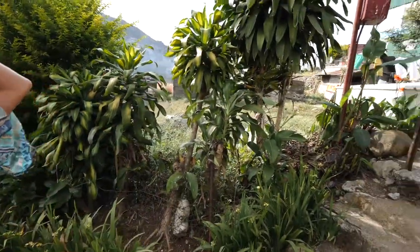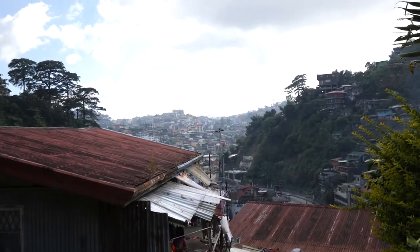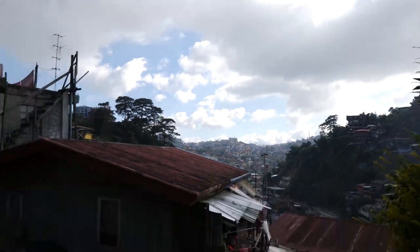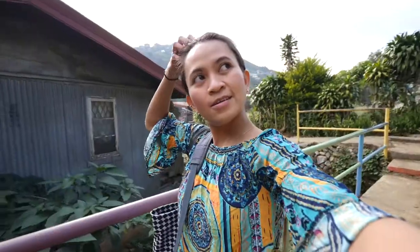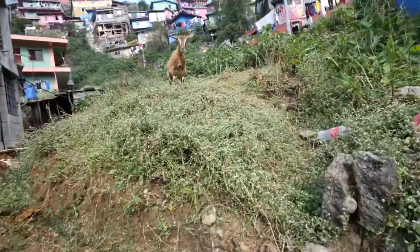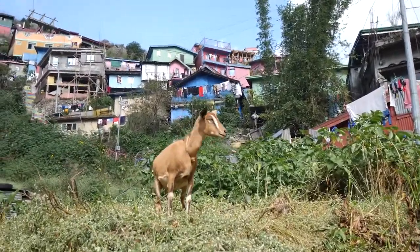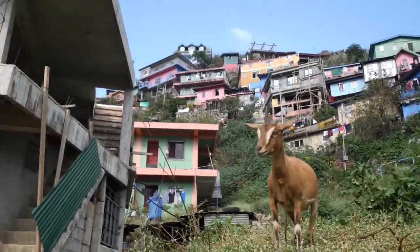Yeah, maybe fly the drone here. Looks like a basketball court. There's the rest of the city way over there. Oh, yeah, we're just trying to find a place to fly the drone. I think maybe this will be a good spot. Look at this goat, little goat. Hey! Hey man, are you okay? Say hi to the camera!